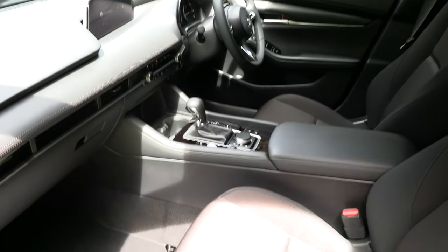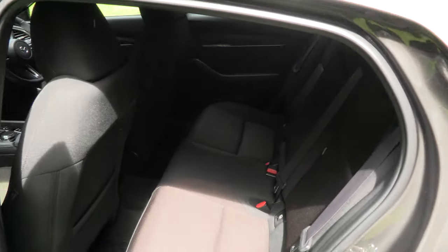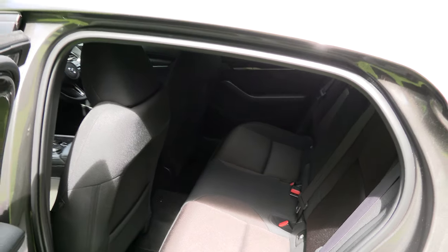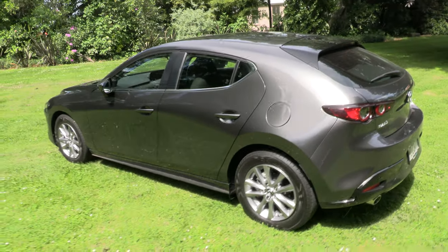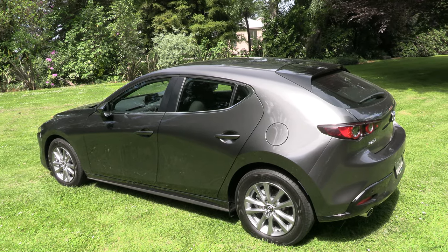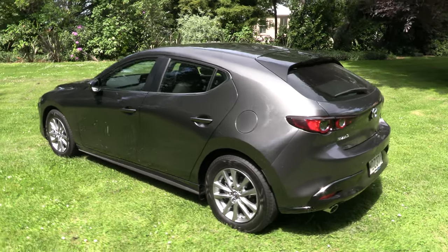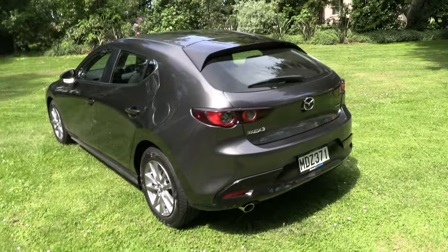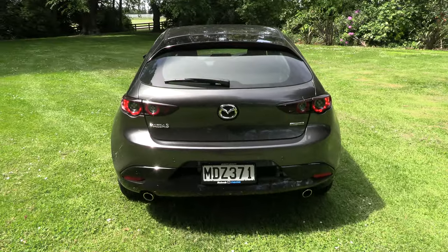Cabin noise, or NVH, in the new model is phenomenal compared to the outgoing one. It really is probably Mazda's most complete car yet. Heaps of room in the rear, 60-40 split, 3 diagonal belts, and ISOFIX child seat anchor points. Safety features abound to get the 5-star safety rating, of course, which it rated one of the highest ever for adult occupant safety. So we have the blind spot monitoring with rear cross traffic alert. We've got the rear sensors and also reversing camera. Really large cargo area, beautifully designed tail lights.